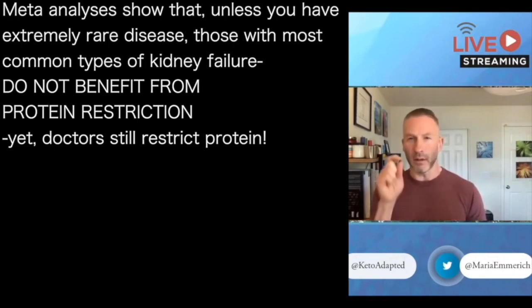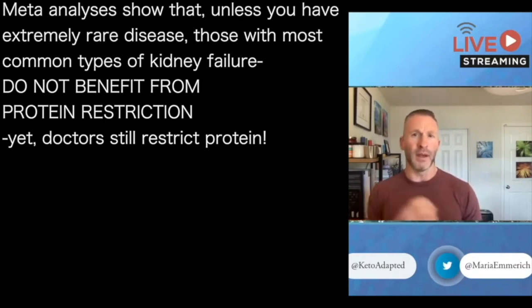And only 5% of chronic kidney disease, if you have this rare primary glomerulonephritis, a primary glomerular disease, which is super rare, protein restriction maybe helps it a little bit, but only in men and not in women. And it was like 1%. And the studies that showed this were deeply flawed.